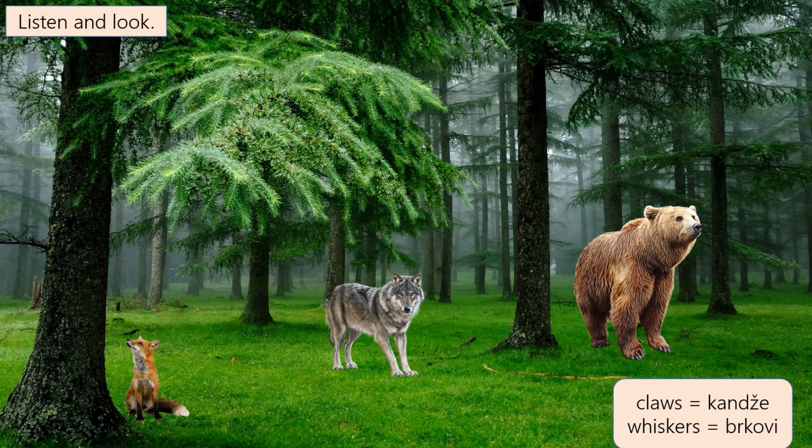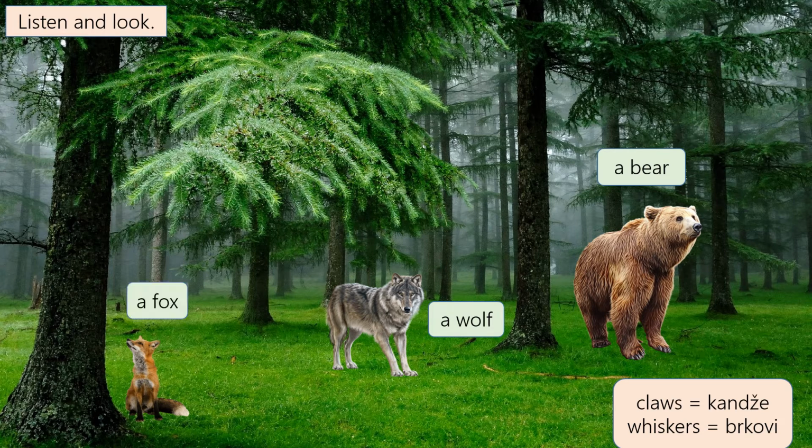And look at these animals. Can you name them? A bear. A bear is a very strong animal and it has got very sharp claws and teeth. It sleeps in winter. A wolf. A wolf has got very sharp claws and teeth too. It can run fast. A fox. A fox has got a long tail and whiskers. It can climb on a tree.